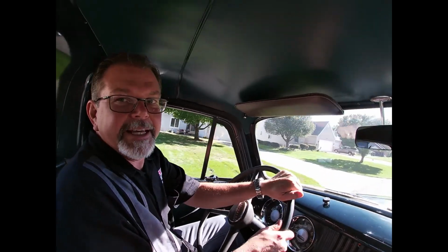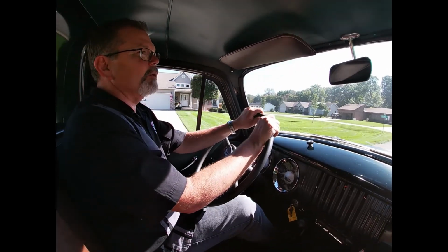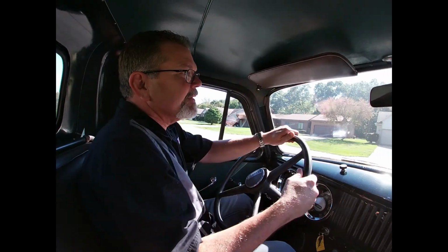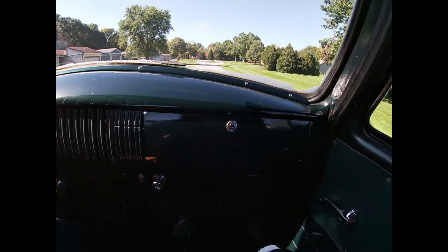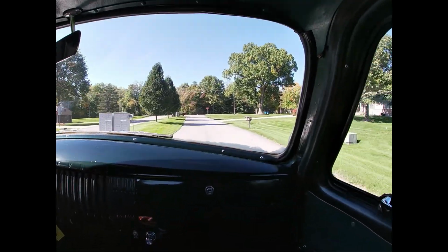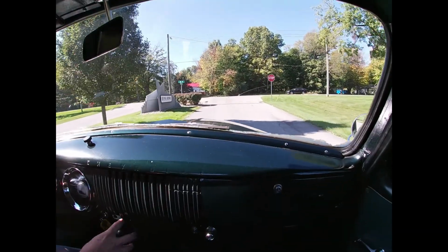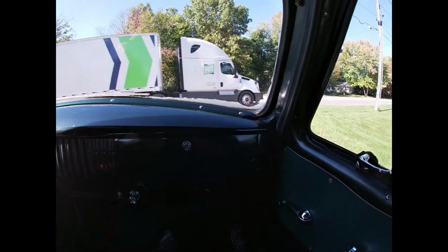Test drive in a very stock 1954 Chevy 3100 pickup truck. This old truck has received an older restoration. Not exactly sure how old the restoration is, but I guess it's probably 20 to 30 years, as the body is showing a little bit of patina.